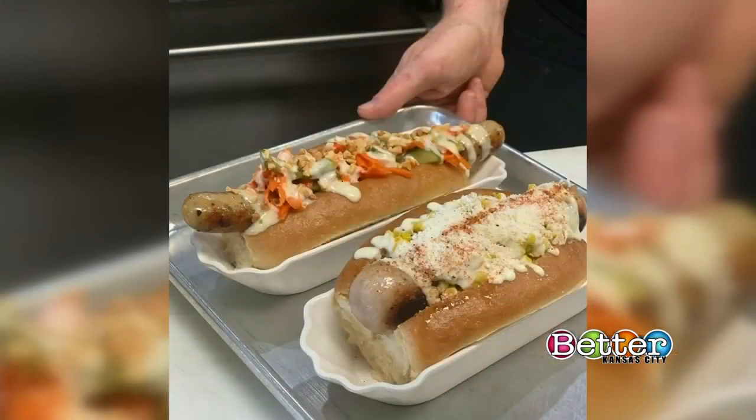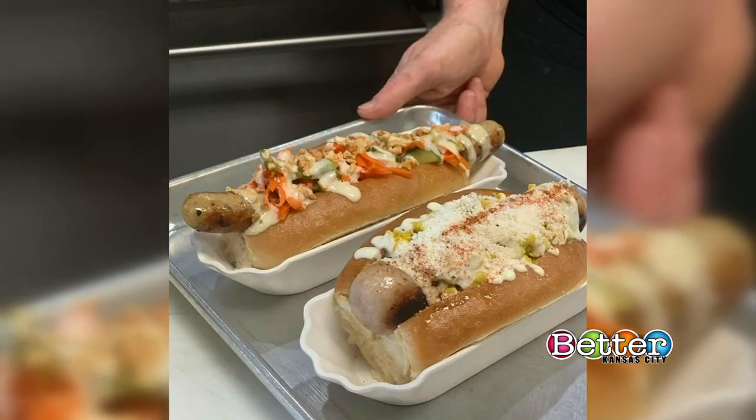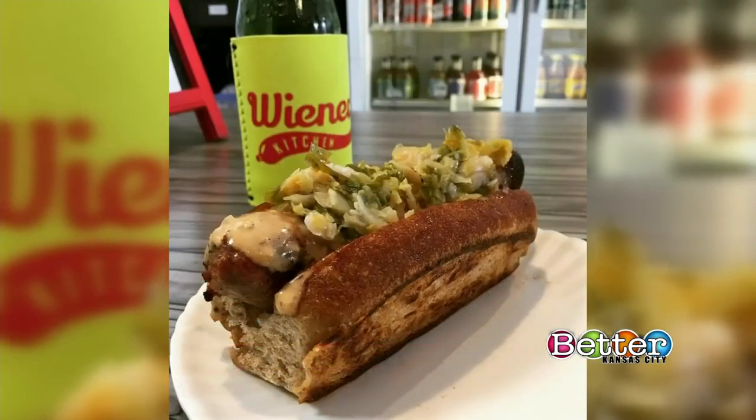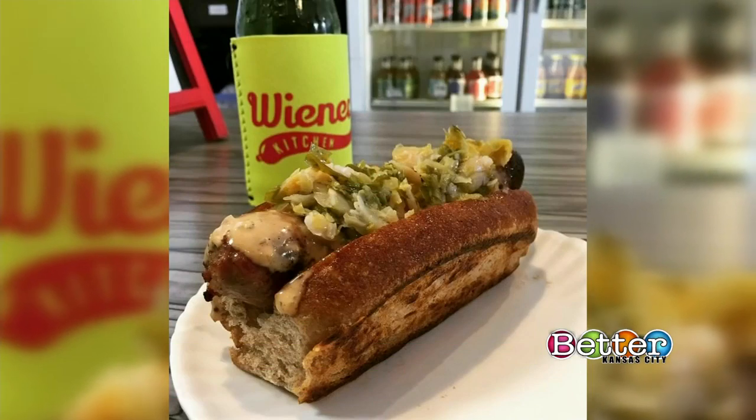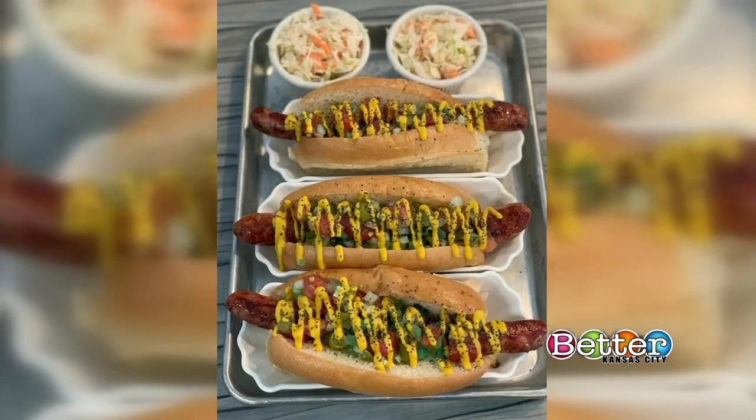One of the spots that I found out about your bread company was from Wiener Kitchen over in Lenexa, and they use a lot of your hot dog buns, but they're more than hot dog buns. They're like huge loaves of bread that they cram a bunch of sausage in. It's delicious. Yeah, half of our business is grocery stores and the other half is restaurants, and we do a lot of specialty items for restaurants. So we do some custom buns for Wiener Kitchen. Basically, it's a sheet of hot dog buns is probably the best way to describe it.